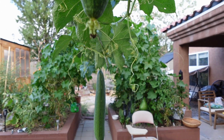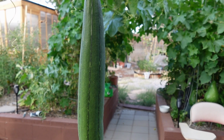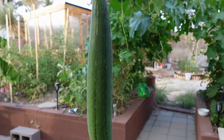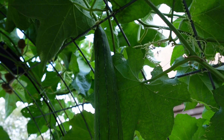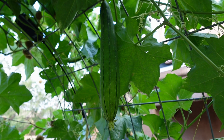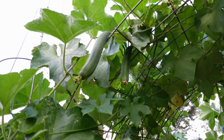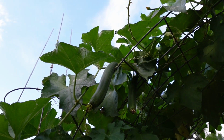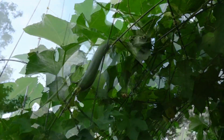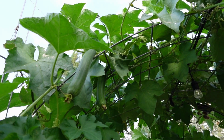Now, loofah is best known for making scrubs, but it is definitely a South Asian delicacy. So we like to pick them before they're too big so that we can enjoy them as a nice healthy vegetable. Now, if I were wanting to make scrubs out of the loofahs, I would just let them get full grown, and I might do that with some of the ones at the very end of the season.